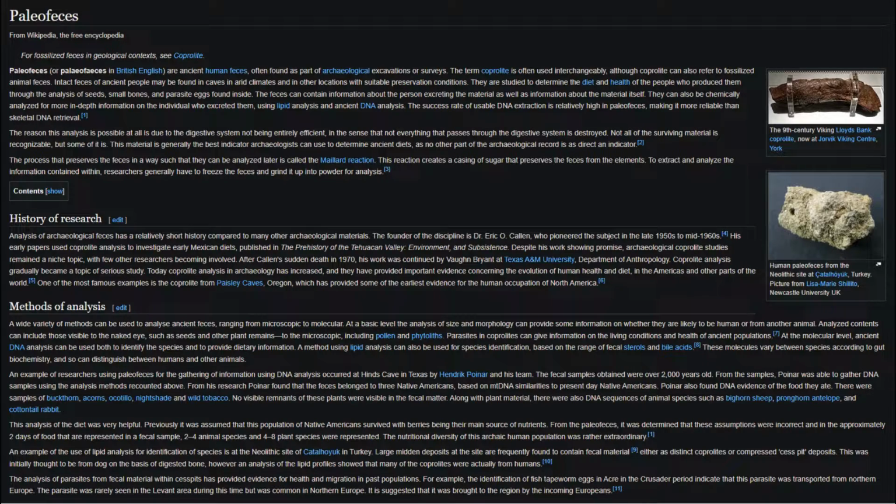Methods of analysis. A wide variety of methods can be used to analyze ancient feces, ranging from microscopic to molecular. At a basic level, the analysis of size and morphology can provide some information on whether they are likely to be human or from another animal. Analyzed contents can include those visible to the naked eye, such as seeds and other plant remains, to the microscopic, including pollen and phytoliths. Parasites in coprolites can give information on the living conditions and health of ancient populations. At the molecular level, ancient DNA analysis can be used both to identify the species and to provide dietary information.